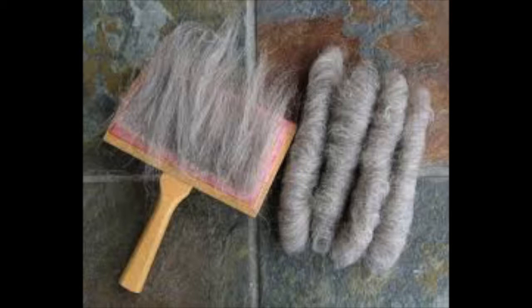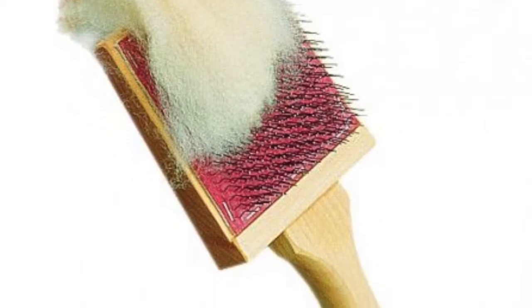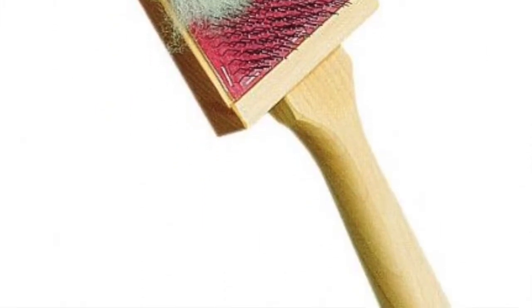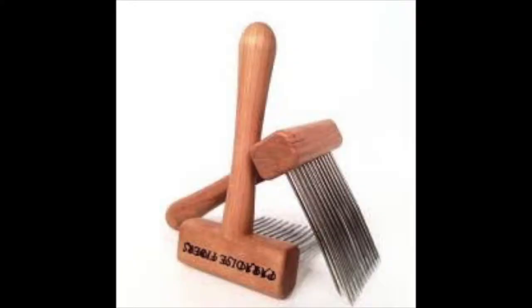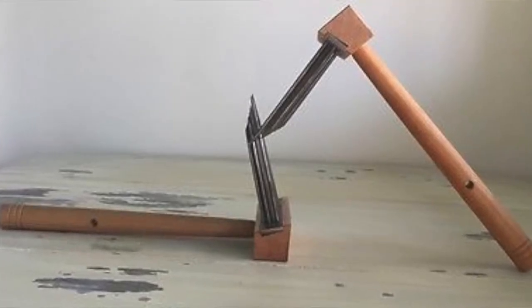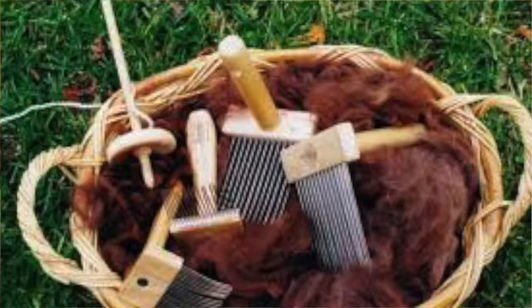After washing is the process of carding or combing, depending on the fiber. The finer the fiber, the more often you will want to use a carder, whereas the thicker the fiber, you may want to use combs. Here are some photos of those two things, and I will demonstrate how to use carders by using my own hand carders.